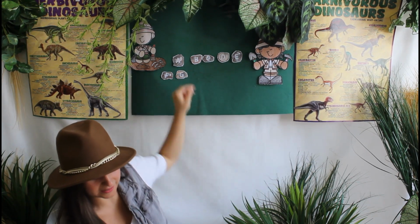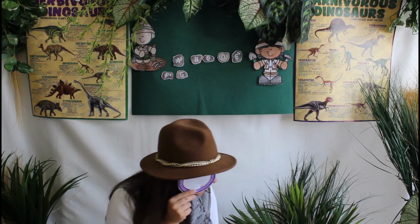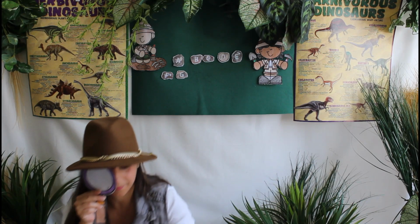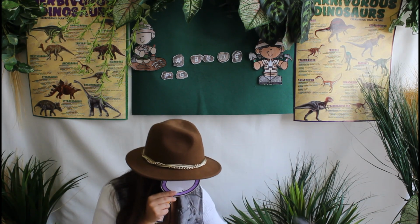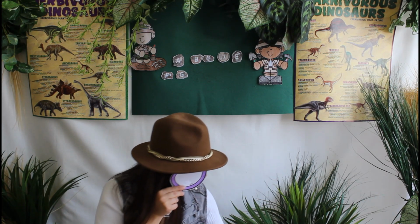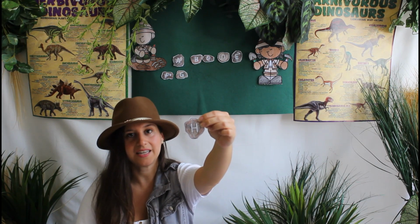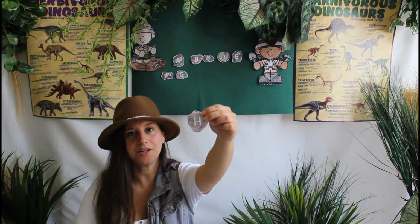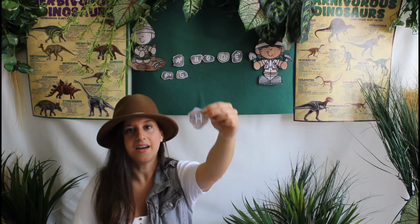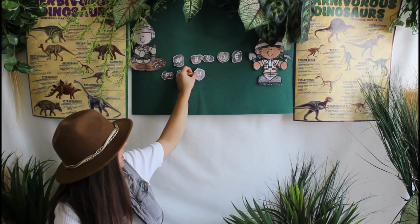Get your magnifying glass out, paleontologists. Let's look for more letters in the dirt. Let's get our axe. Oh, I spy another letter. It's the letter H. The H says H. Every letter makes a sound. The H says H, like H, H, hot. It's usually hot where they dig up the dino bones in the sand.